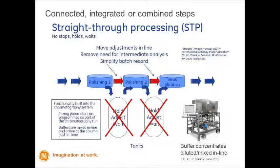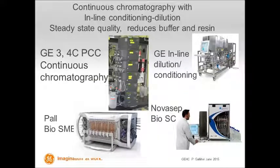So here's another innovation that's being evaluated in a number of laboratories and pilot plants around the world. Another innovation is continuous chromatography, and we're going to hear a lot about that from our dear friend Lynn, an expert in this field. There are a number of systems available to you for continuous chromatography, in which you can use multiple columns, and the benefits here are reduced buffer consumption and resin consumption. And in addition, some people are coupling these systems with inline dilution to, again, use buffer concentrates.